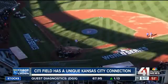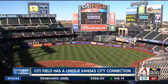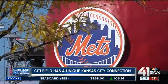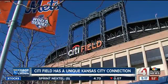If the Mets hit a home run, be prepared to see an apple emerge from the outfield, a tradition that began in the 80s at the old Shea Stadium. The original apple is still on display outside Citi Field. Now it's the ballpark rising to the world stage.